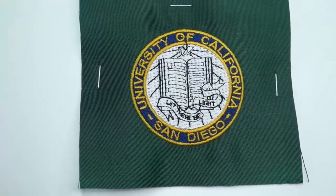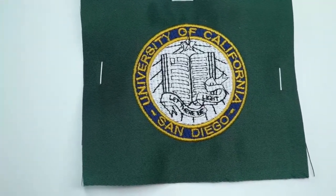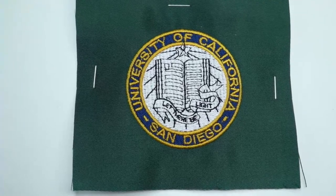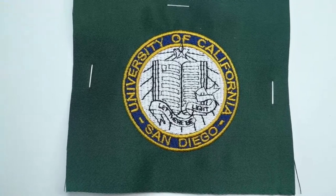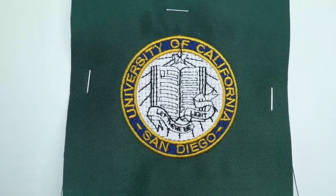Let me open it up a bit and show a little bit more of the blue. Here, I manually cut the jump stitches from word to word. You could see little pieces of thread. If you're not careful on your cuts, little threads come out. This is super close right here.